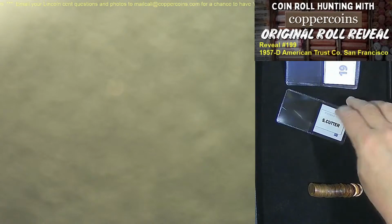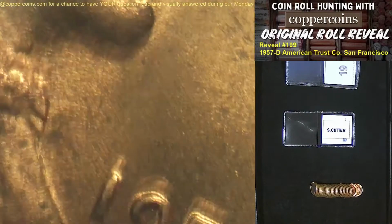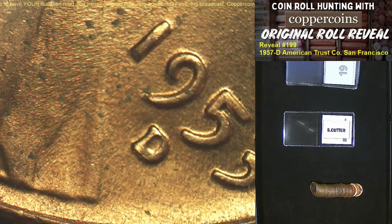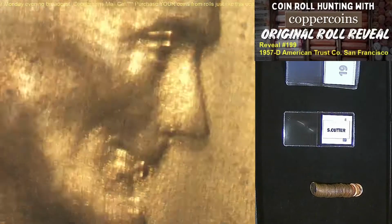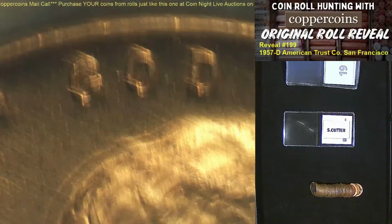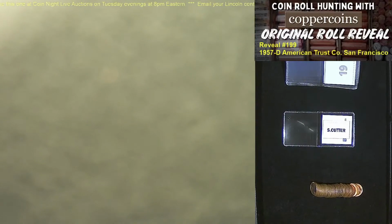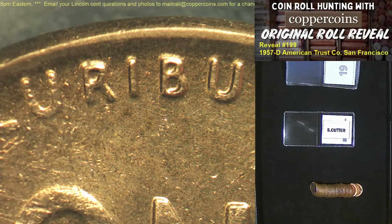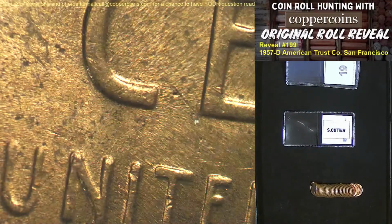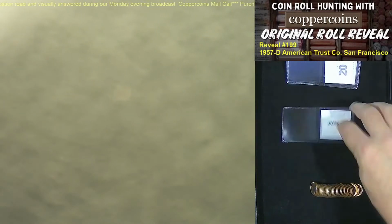And now for coin number 18. Coin number 18 goes to Stonecutter. Here's what Stonecutter's coin will look like. It appears as though we do not have an RPM here. No doubled eyelid. Nothing else that I see on the obverse. Let's flip it over and take a look at the reverse and see if we come up with anything on the reverse. And nothing there. So that's for Stonecutter. That's coin number 18. Now for coin number 19. We're going to go to Wanda.